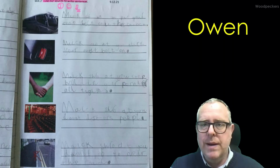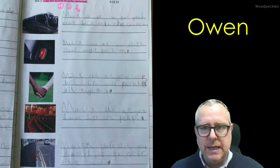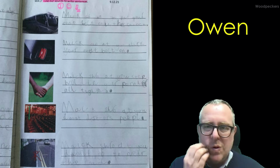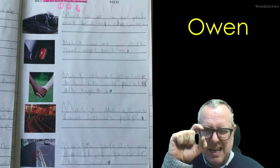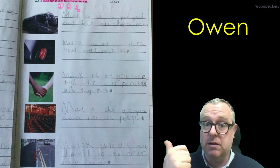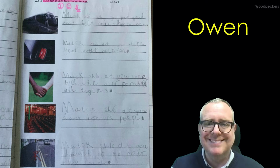Next up, we've got Owen in Woodpeckers. Owen always works so hard on his learning at the table, and he's really tried to improve his handwriting and his presentation this week. He is working hard making sure his letters are a consistent size, so the same size, so that it looks like great year 1 writing. And I think it does. If you have a look, I think it looks like great year 1 writing. Can we give Owen a big round of applause, please?